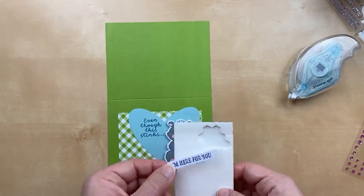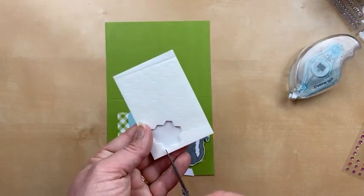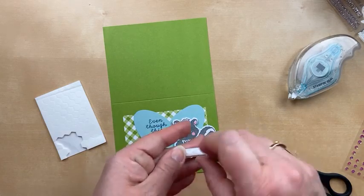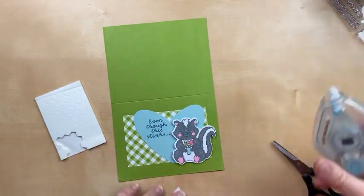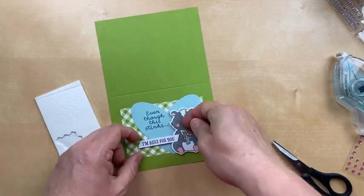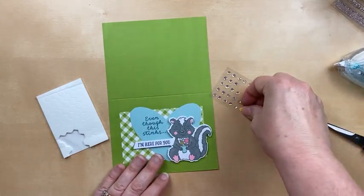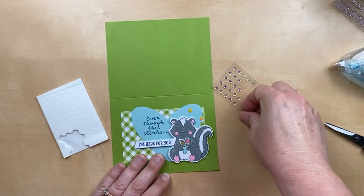All right, well, this one, our dimensional is too big to go under here. So here's a little tip when you have a skinny piece: you can cut the borders of the Stampin' Dimensionals and use those on skinny little strips like this. We also have mini Stampin' Dimensionals, which weren't included in this kit, but you can also use those for really skinny pieces. Okay, even though this stinks, I'm here for you. Oh, I love that. And on this one, we're going to use some of these cute little flower sequins.